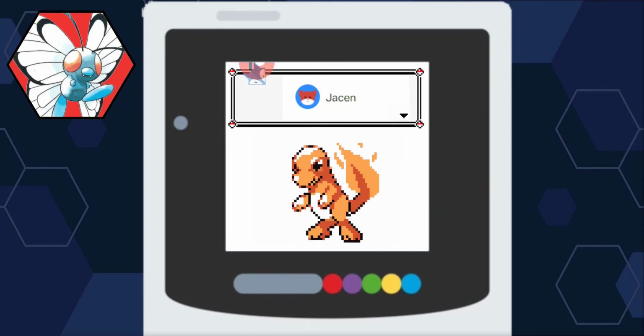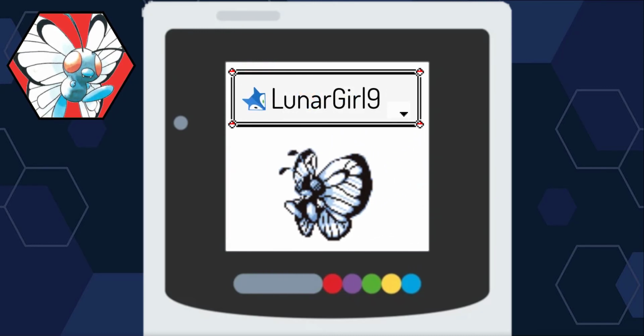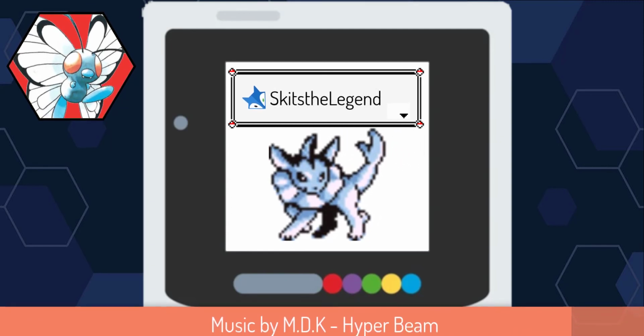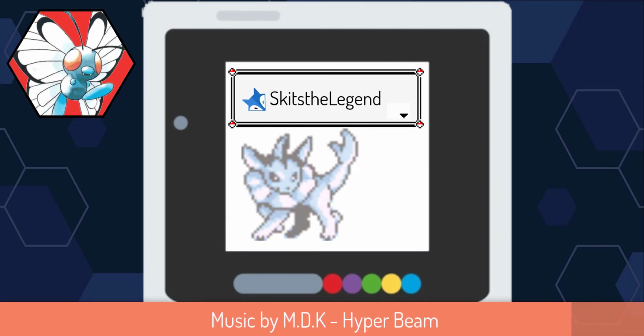Judging from this, whenever we get around to Wartortle or Blastoise, we should expect to see them outpace and be better than Squirtle. Now let's look forward to those runs.